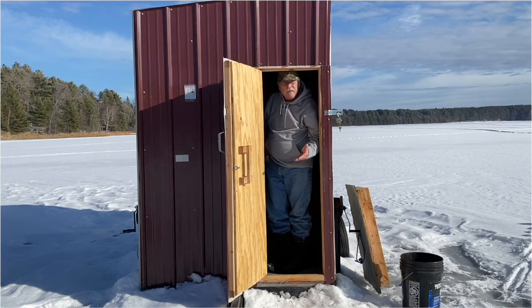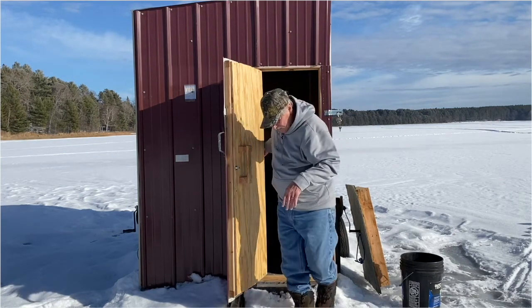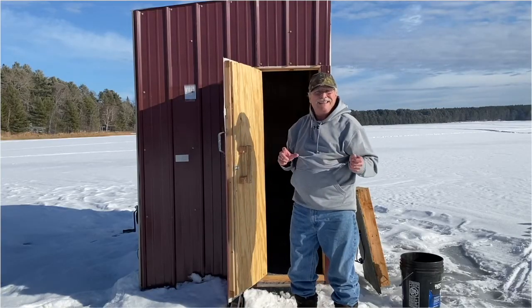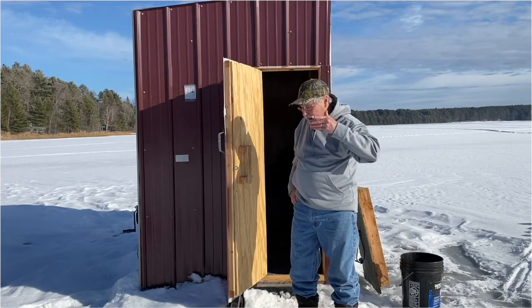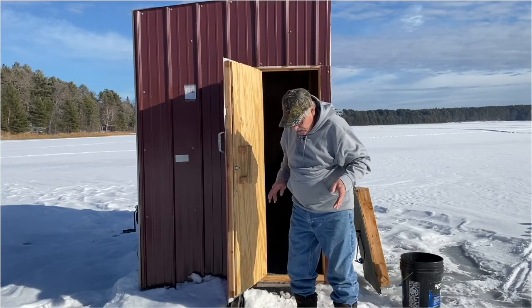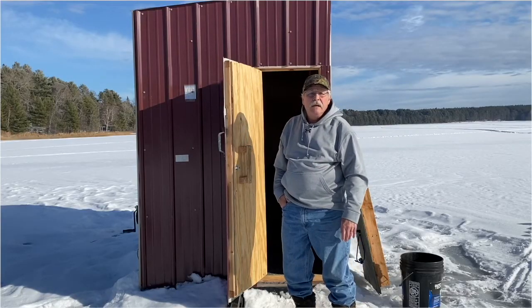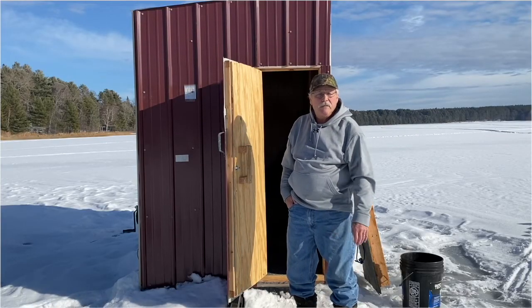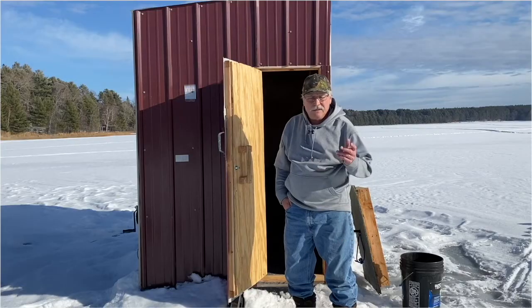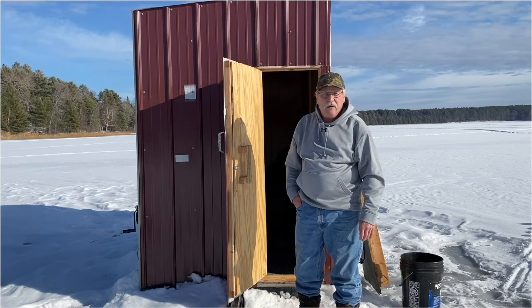I actually pulled that minnow up so that while I was out here, I didn't get another northern attacking it. So I brought that up, and now I'm going to get situated again, get the camera situated, and if I get another one, I'll be happy with that. Or some small ones, I'll be good with that too. I'm telling you what, this is just a blast doing this. If you've never been out spearing, try to get out and do it.